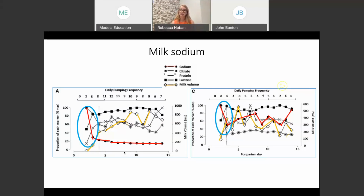And her milk volumes in yellow really bounce around. But notice that the milk volumes are actually on a different scale here. So she's making a lot less milk, only a few hundred mLs a day. The important thing about this slide, though, is this. Around day 12 or so, for some reason, she didn't have a good day.